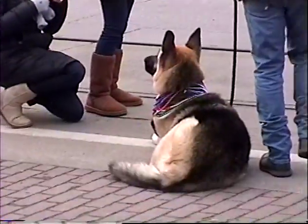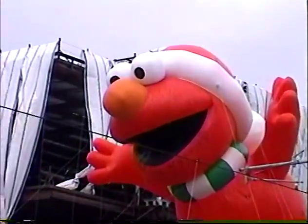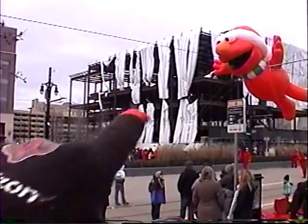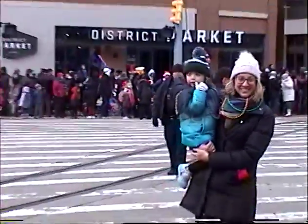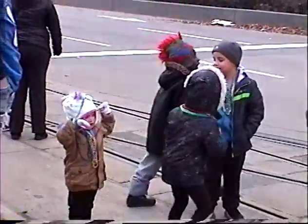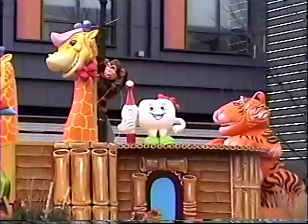I like the hat. And photo op with the dog. And there's Elmo again. And I'm not sure what the building in the background is. I haven't figured that one out yet. And photo op people, certainly with the cell phones now. This youngster probably had too many beads and wanted to get rid of them. These lighted things. Oh, and then I got hungry, so I did get a hot dog.